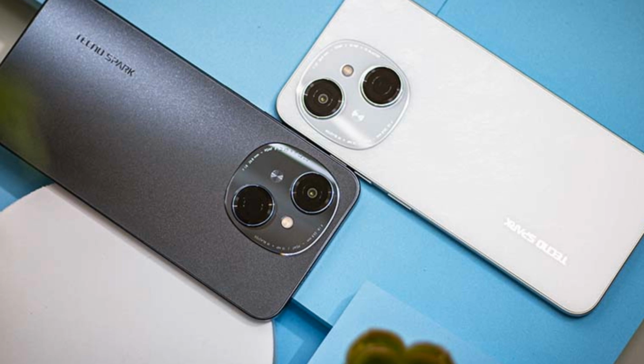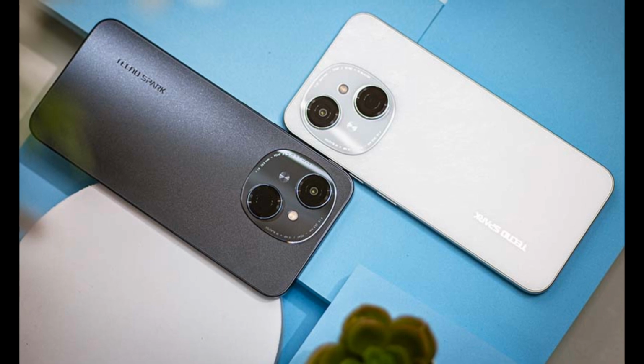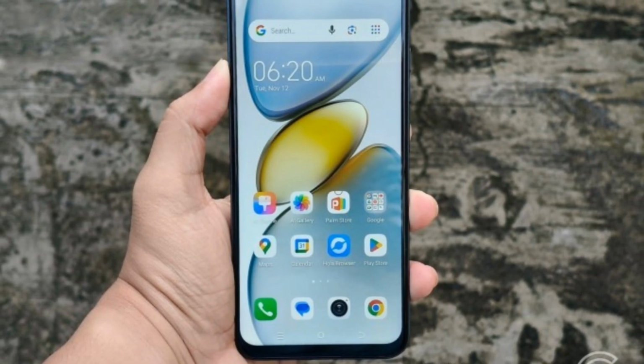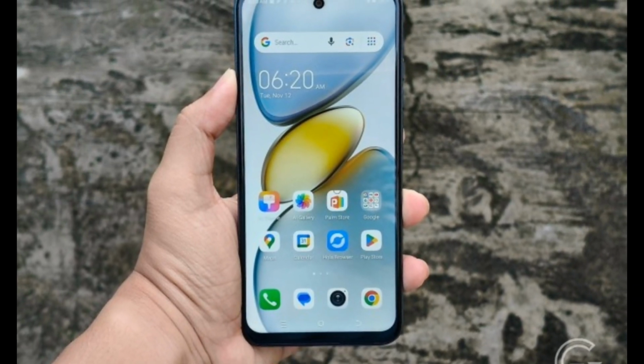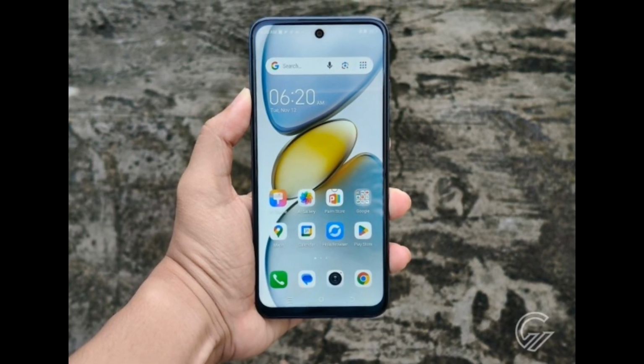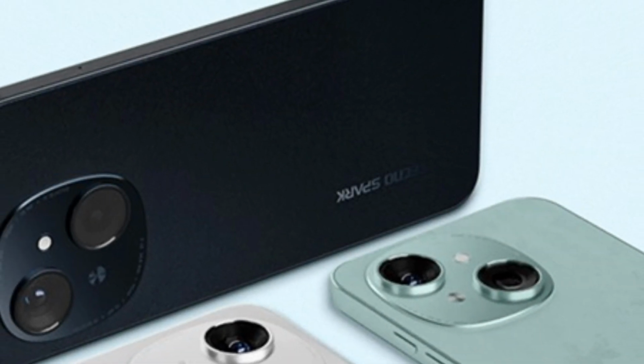Connectivity-wise, the phone supports all the essential features, including dual SIM capability, 4G LTE, Wi-Fi, Bluetooth, and a headphone jack. TECNO has also included a fingerprint sensor for added security, along with face unlock, which works decently in well-lit conditions.